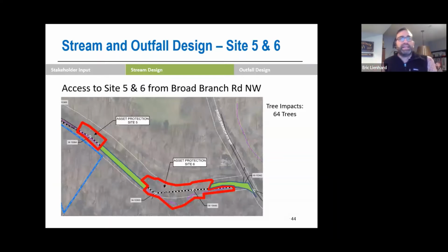The way that we would be getting to this area would be off of Broad Branch Road. So we would approach Asset Protection Area Site 6 first. That takes care of that riffle and that manhole protection. As we come up to manhole 363 for that second manhole in area 6. And then we would need an access road a little bit further upstream, up trail, to protect that one manhole at site 5. For this, we're anticipating about 64 trees being impacted in this area.